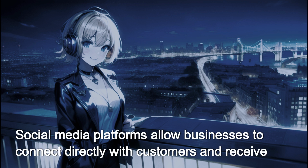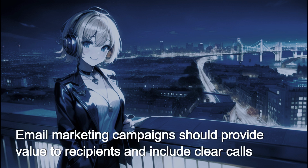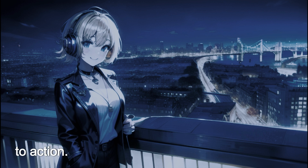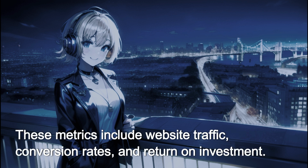Social media platforms allow businesses to connect directly with customers and receive immediate feedback. Email marketing campaigns should provide value to recipients and include clear calls to action. Marketing departments track various metrics to measure campaign effectiveness. These metrics include website traffic, conversion rates, and return on investment.